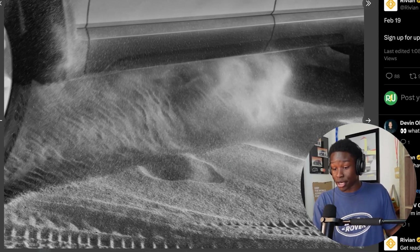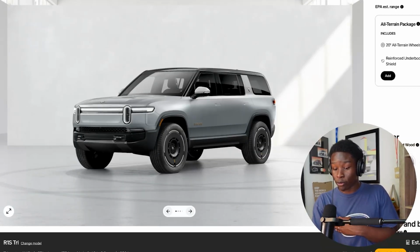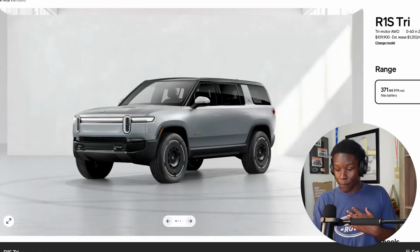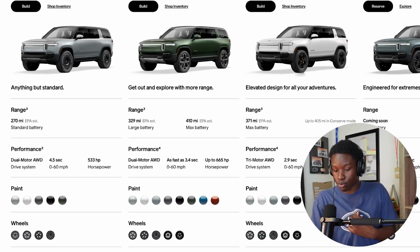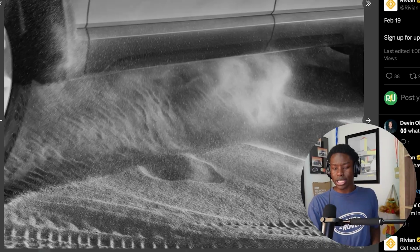I'm excited. More wheels, the better, more options. I know people don't like when Rivians have all of the million options that they have, but personally, I think the more options, the better. I like the options that Rivian has, and if it doesn't cost them a lot more to add them, I don't see why not. Now let's talk about the paint color.